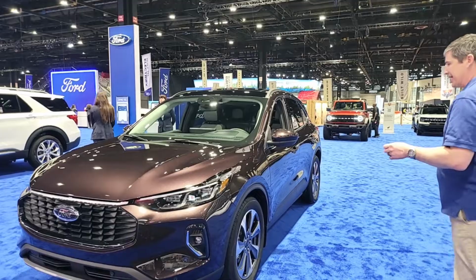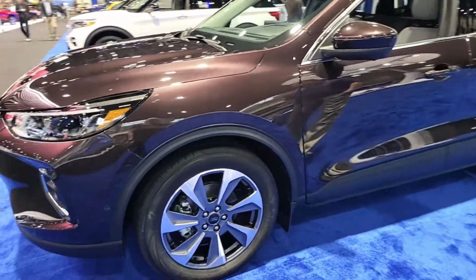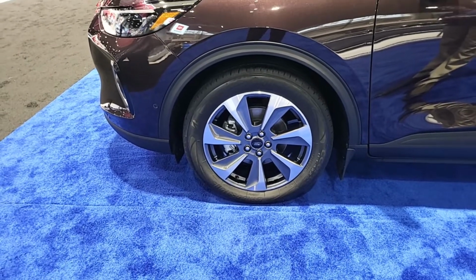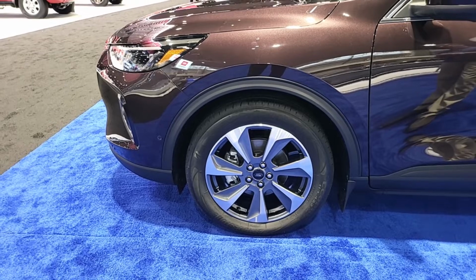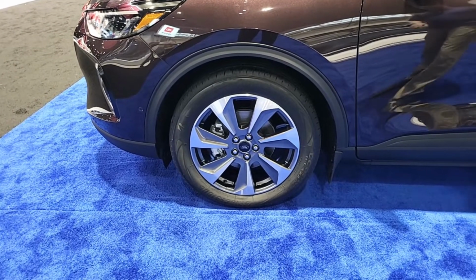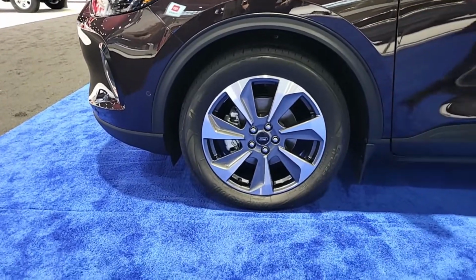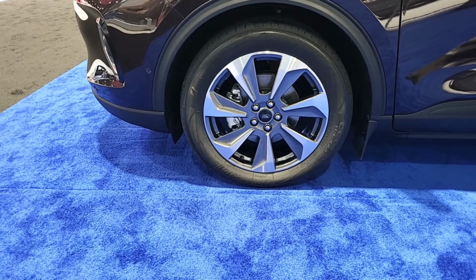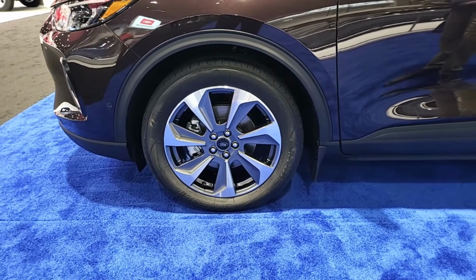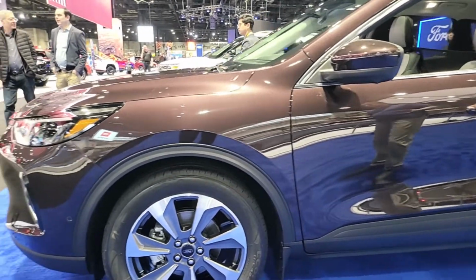So moving around to the side, this does have the 19-inch wheels, a pretty cool luxury-looking wheel. It's kind of dark painted pockets with the machine finish to them. All-season tires are going to come with those. I actually noticed the sensor up here, so we'll have your park assist feature on this one: front sensor, back sensor, and sides. It'll help parallel park the vehicle, perpendicular park, as well as give pretty much all-around perimeter sensing for the vehicle.